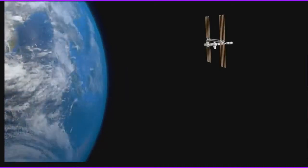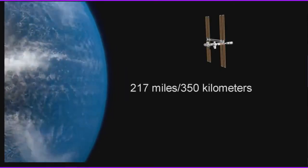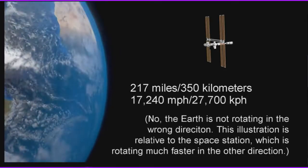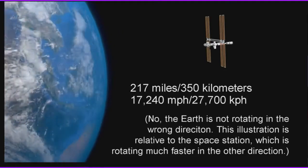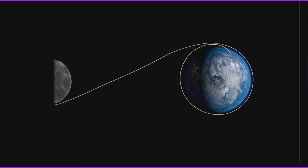The International Space Station is an example of something that's in orbit right now. It's around 217 miles, or 350 kilometers up, and traveling 17,240 miles per hour, or 27,700 kilometers per hour. And finally, if you want to go from the Earth directly to the Moon, then you'll need to go even faster. The faster initial push is needed in order to get all the way out of the pull of the Earth's gravity before it can slow you to a stop and pull you back.